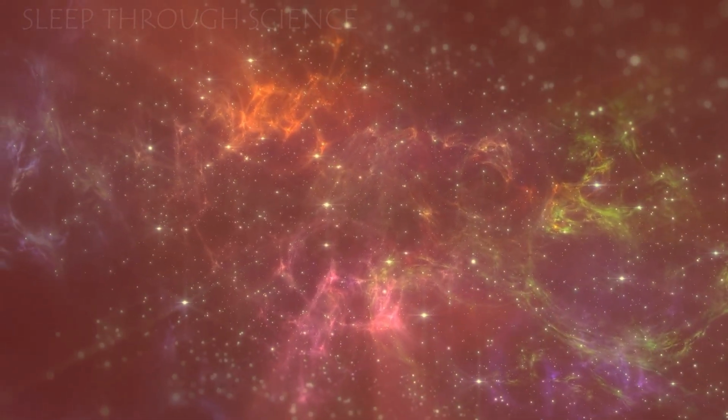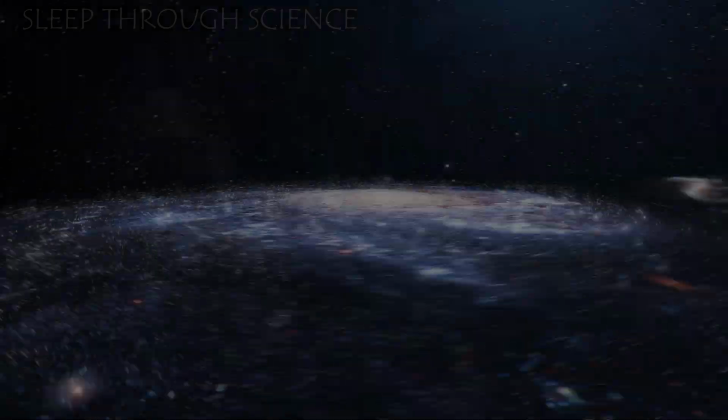a spot roughly 1 million miles from Earth, where the combined gravity of the Sun and Earth create a kind of natural parking spot, stable enough for a spacecraft to settle into without constantly burning huge amounts of fuel to stay in place.